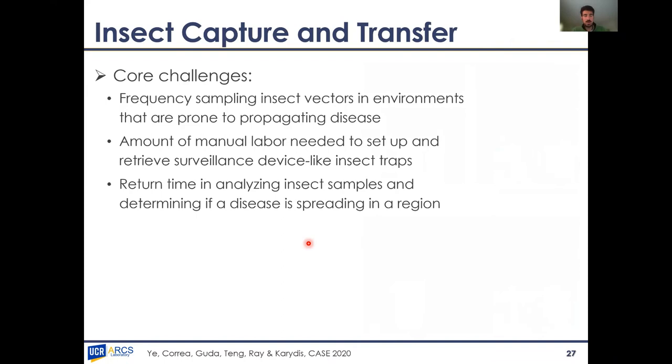The second approach that I want to discuss today is about physical sampling, and this is sampling insects. The whole idea here is that it is challenging to frequently sample insects in the environment that can propagate certain diseases. There is a lot of manual labor, even if you just want to put sticky traps on the trees, putting them there and going back to pick them up is more labor intensive than it might look. And the time between sampling the insect, taking it to the lab and making any analysis, for example phenotyping, may be too large to give us anything useful.